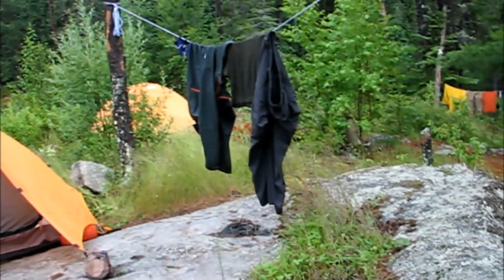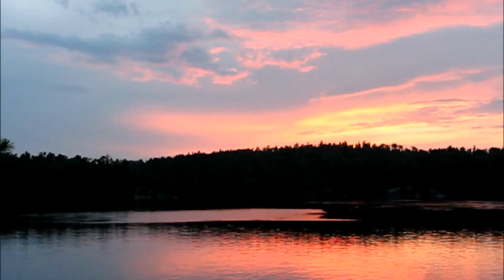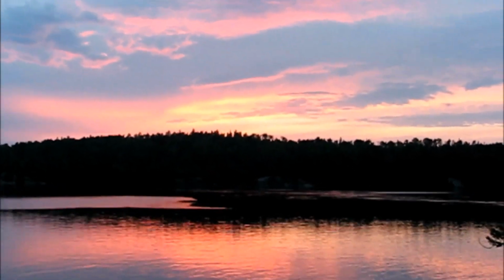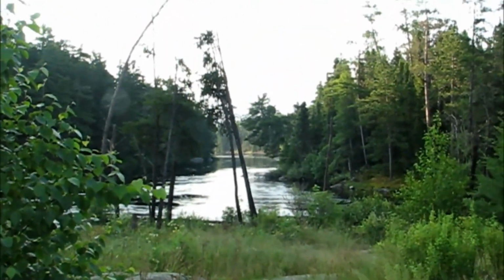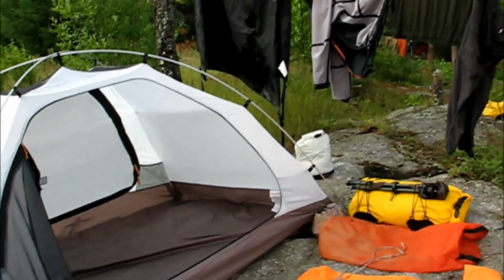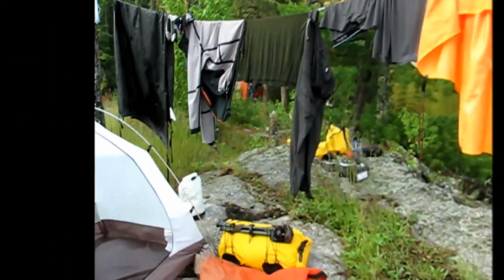Everything's just soaked. Got a decent sunset on the night of day 3. Alright, morning of day 4. It's looking not too bad so far, knock on wood. Sun hasn't quite cleared the trees yet, it's about 8 o'clock. I was looking up the river to Russell Lake, trying to dry everything out this morning. It's not drying very well. Looks like everything's still going to be wet today.